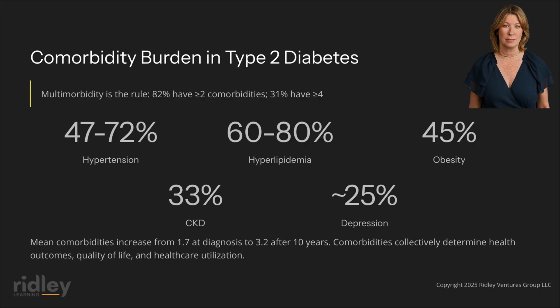of the diabetic population. Studies examining multimorbidity patterns reveal that 82% of individuals with type 2 diabetes have at least 2 comorbid conditions, and 31% have 4 or more. The mean number of comorbidities increases with diabetes duration, rising from 1.7 at diagnosis to 3.2 after 10 years of disease.